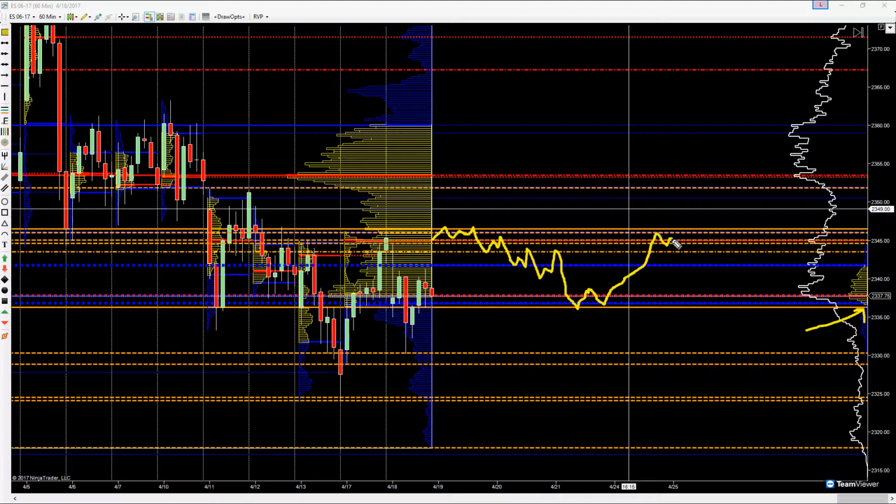Now, I'm not going to draw this like I drew hypo 1. We're saying in this case that we would end up staying inside yesterday's value area, potentially inside yesterday's range, which is going to be hypo 3, that we ultimately test all the way down to the bottom side of yesterday's range.